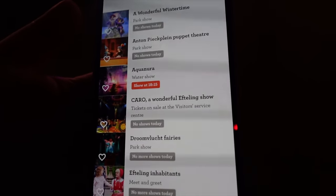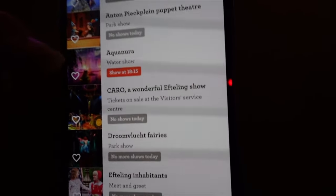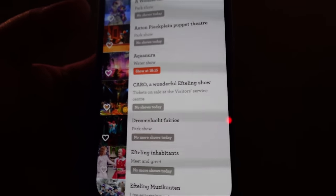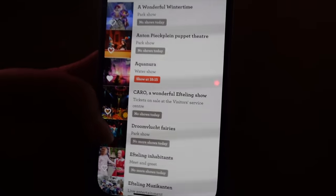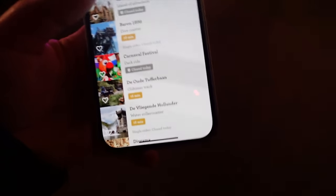The show we're hoping to catch is called Aquanura, by the way. It's a water show, and it starts at 18:15, as I mentioned. And the app, I would highly recommend to download it if you're visiting Efteling, because you can favorite the things that you want to see so that you don't miss anything, and also there's a map of everything as well. It's incredible, one of the best theme park apps I've ever seen.